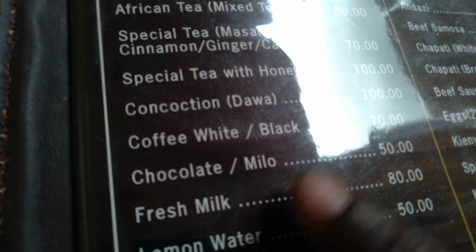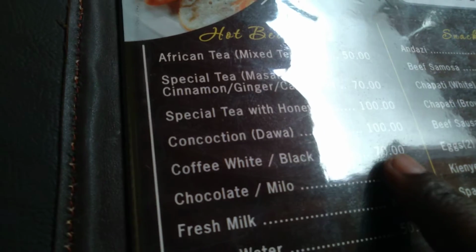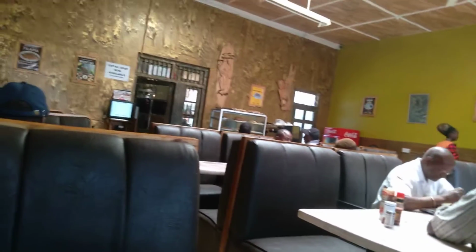Spanish omelette. Kienyeji. Special tea with honey. Special concoction dawa. It's concoction dawa. Shongawa, Milo, right there, mineral water, special tea with lemon. So, let me call the waiter.